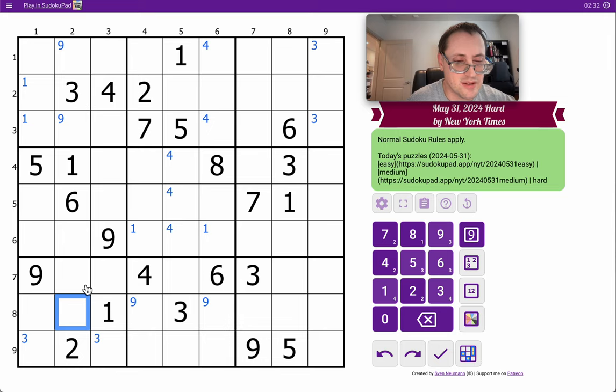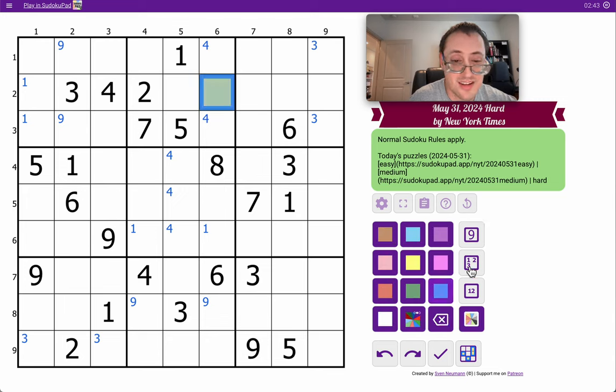Okay, I have one, two, well, let's see. These cells are rather restricted because they can't be one, two, three, four, five, or seven. These two are strictly from six, eight, or nine. This one can't be six or eight. There is my breakthrough.